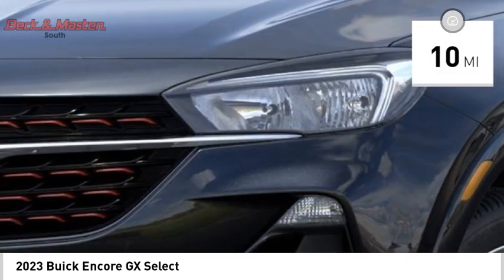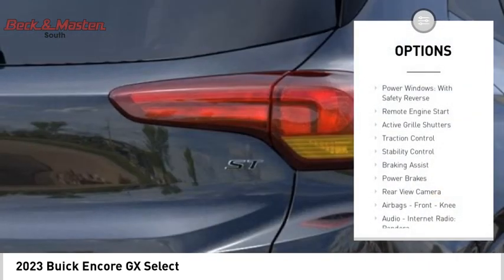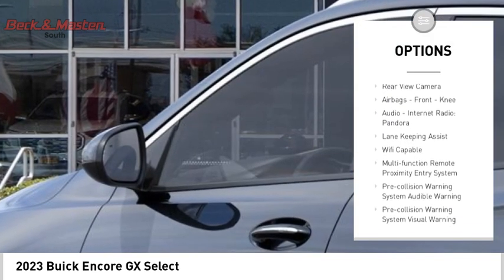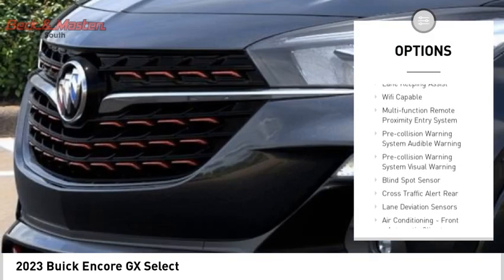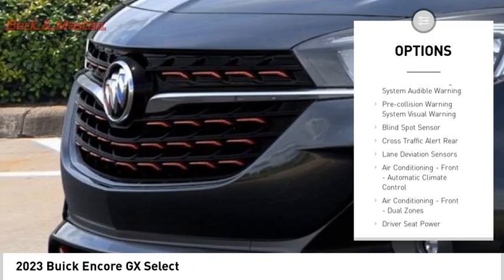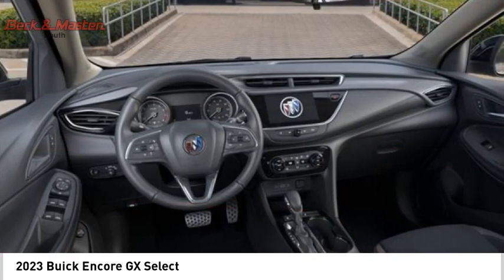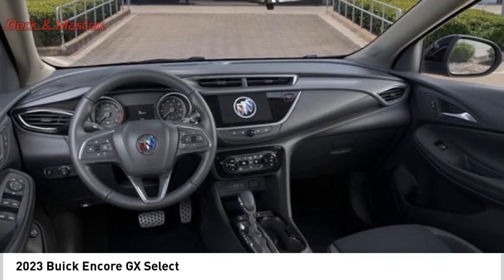Here are some of this vehicle's great options: power windows with safety reverse, remote engine start, active grille shutters, traction control, stability control, braking assist, power brakes, rear view camera, airbags, front knee, audio, internet radio, Pandora.